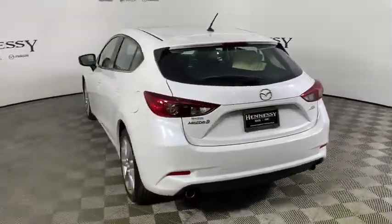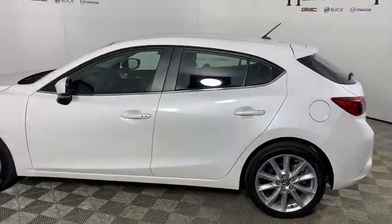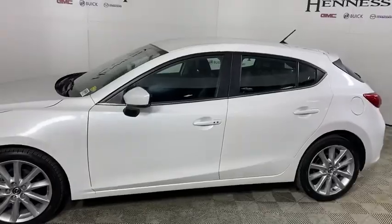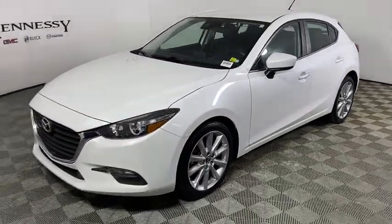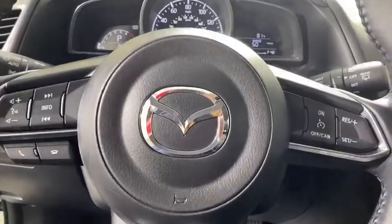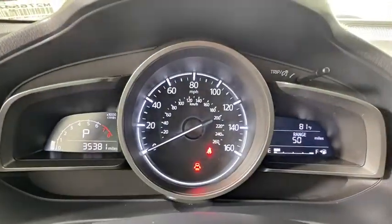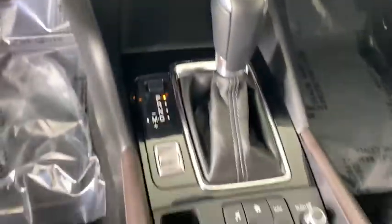This vehicle has less than 40,000 miles. Here are some of this vehicle's great options. Heated seats, traction control, dual airbags, alloy wheels, power steering, four-wheel disc brakes, rear window defroster, heated front seats, trip computer, electronic stability control, power windows, brake assist, tachometer, panic alarm, remote keyless entry, power driver's seat, front reading lamp.